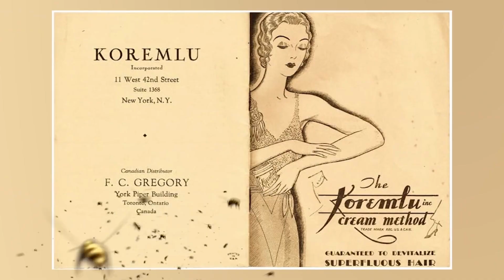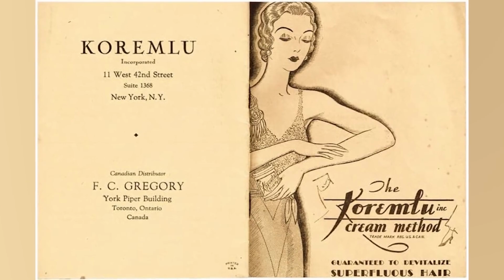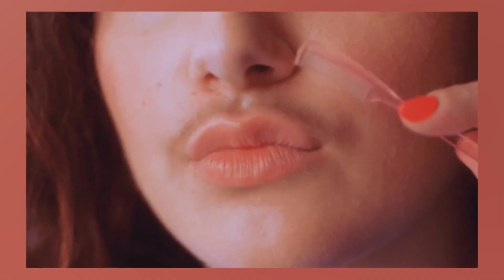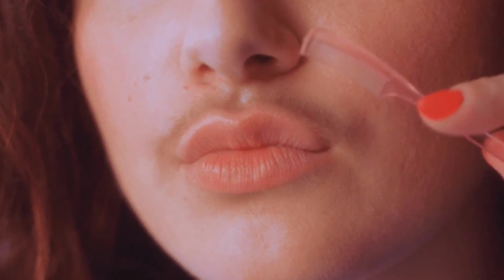Kicking off the list at number 10, Koremlu. It's the 1930s, you're looking for a way to get rid of those upper lip hairs. Well, Koremlu promises to have your back. They actually promise to have your armpits as well. Yeah, armpit hair and upper lip hair. Gone. For good, you say?